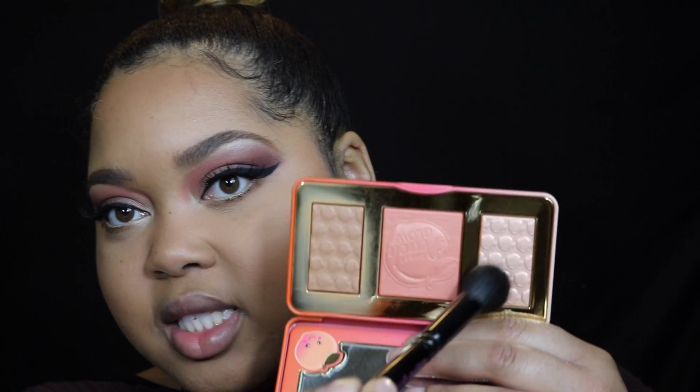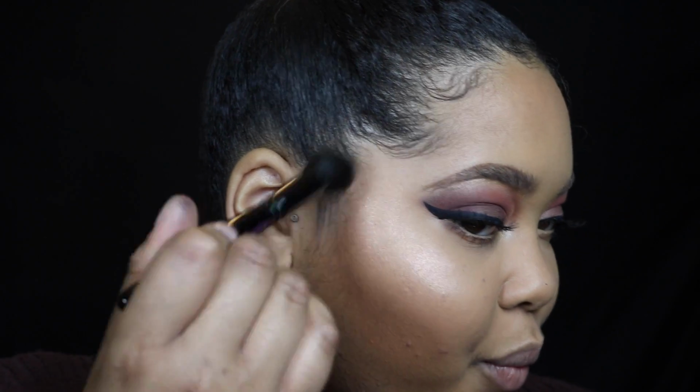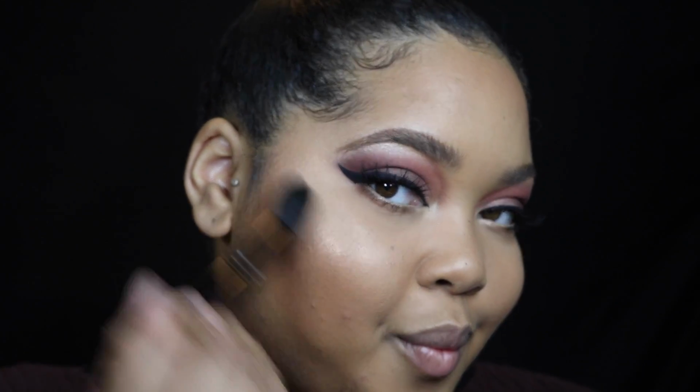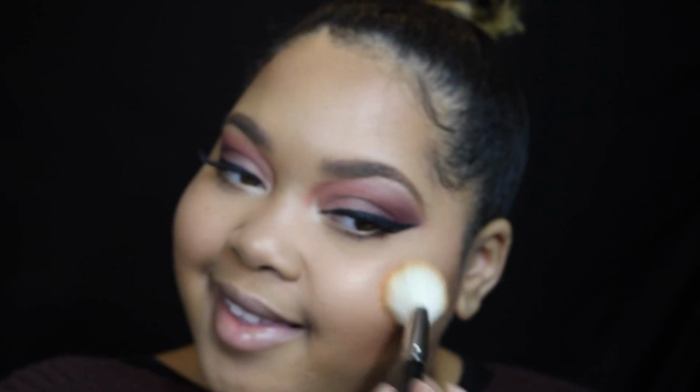I'm going to take this color for my highlight. This is a Wayne Goss 02 brush. And then I'm going to pop this peach in the middle on my cheeks. So this is what it looks like with just the Glow palette alone.